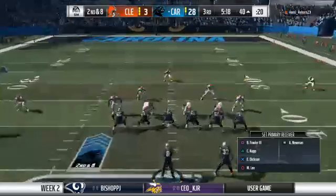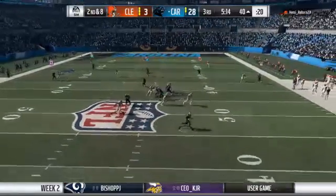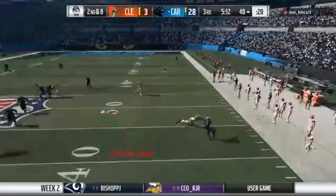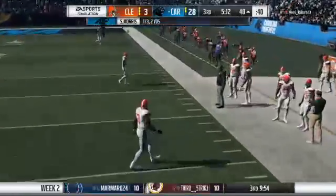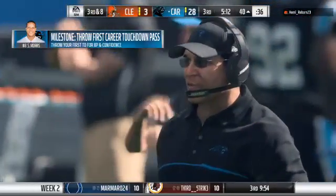Here we go. 38. Morris now operating from the gun, eluding the pressure right, and seeing nowhere to throw. He chucks this one away from harm. Incomplete. Now it's 3rd down.